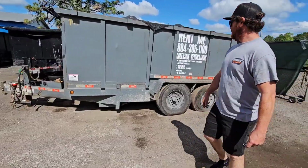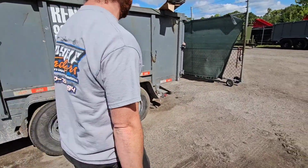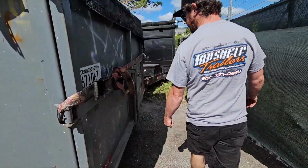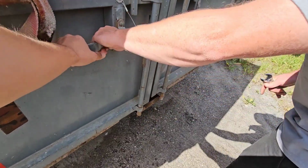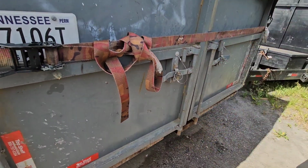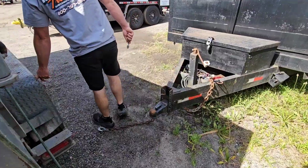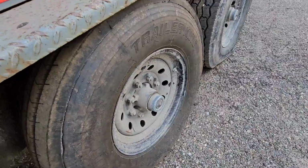What's wrong with this one? This one looks like the rear tire's flat. Looks like they broke the doors off the back. They broke the tooth off the bottom door right here. That's a weak point. If you try to use this as a pry bar, it will break that tooth off. Just like anything in the world, something's gonna give at some point. In general, this thing just gets road hard and put up wet. Yeah, they definitely beat on this trailer.